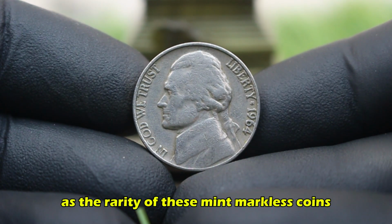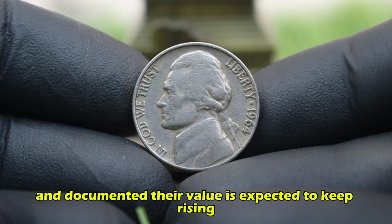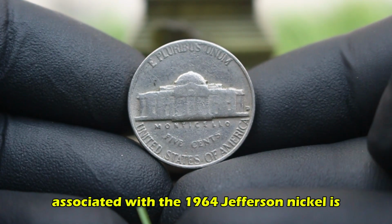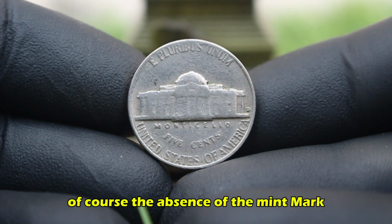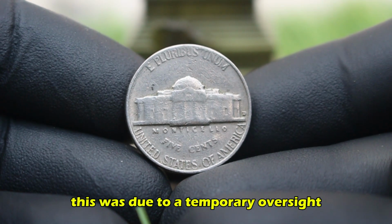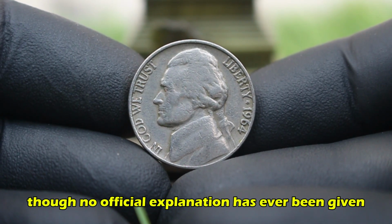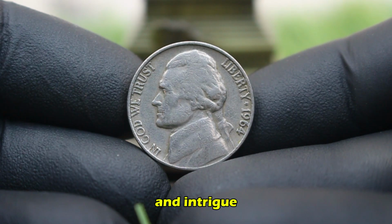As the rarity of these mint markless coins becomes more widely known and documented, their value is expected to keep rising, making them a solid investment for collectors. The most significant error associated with the 1964 Jefferson nickel is, of course, the absence of the mint mark. While some numismatic experts believe this was due to a temporary oversight during production, others suggest that the omission was deliberate, though no official explanation has ever been given. This uncertainty adds to the coin's mystique and intrigue.